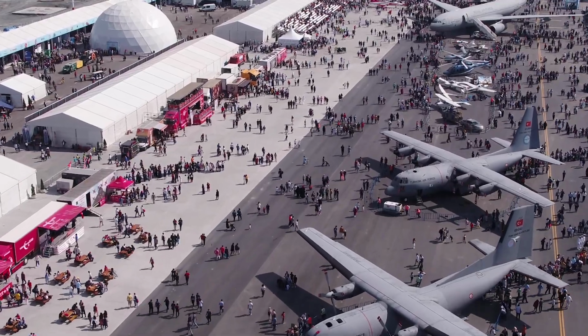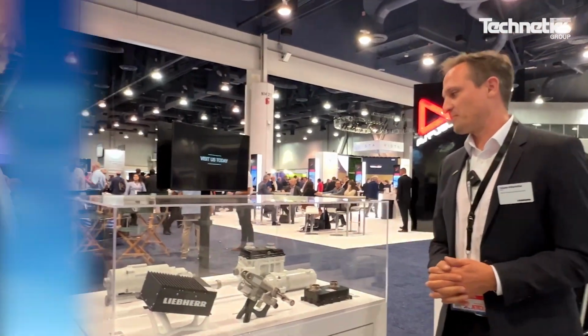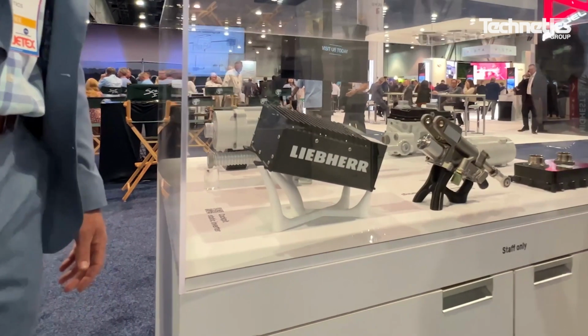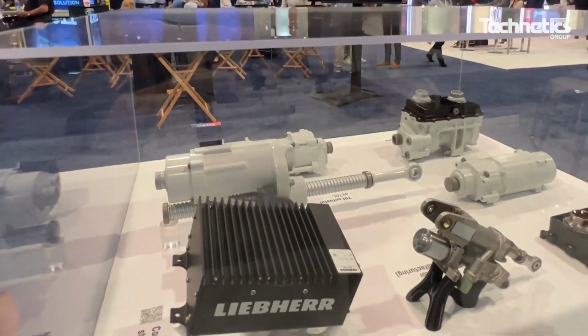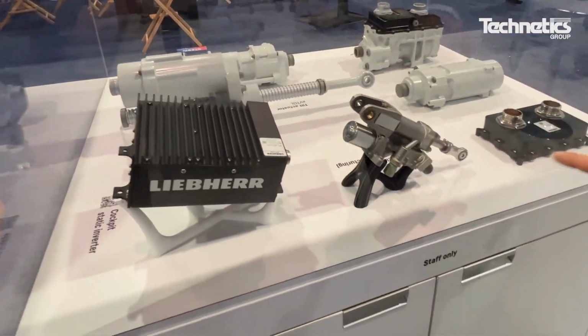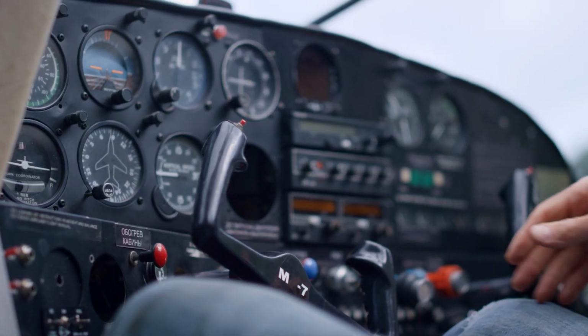So our Liebherr site in Germany is in South Germany, close to the border of Switzerland and Austria. There we are mainly doing our landing gear, our flight controls, hydraulics, and we do have electromechanical actuation, which you see in the back of you, which is specifically tailored now, meanwhile, for eVTOLs, but also for business jets. And on top of that, for sure, we do our electronics, which we see here, which also comes out of our German site in the south of Germany.